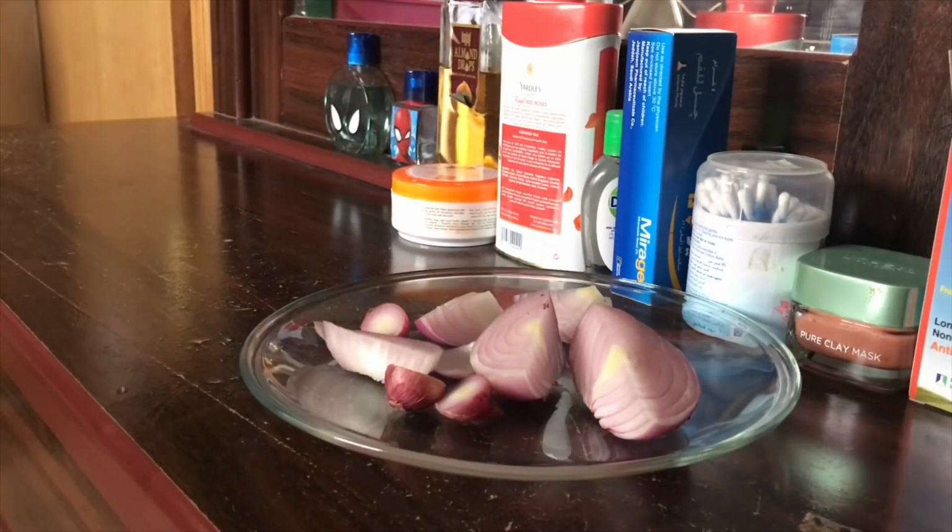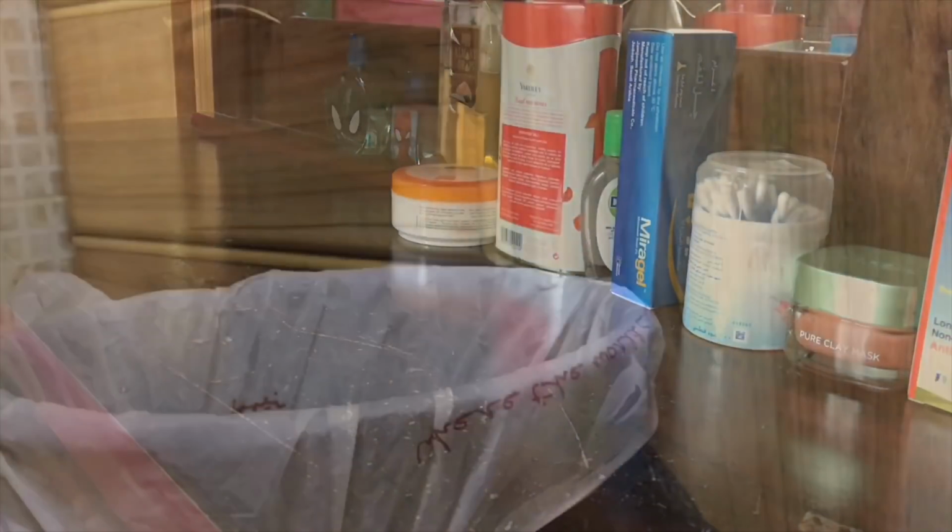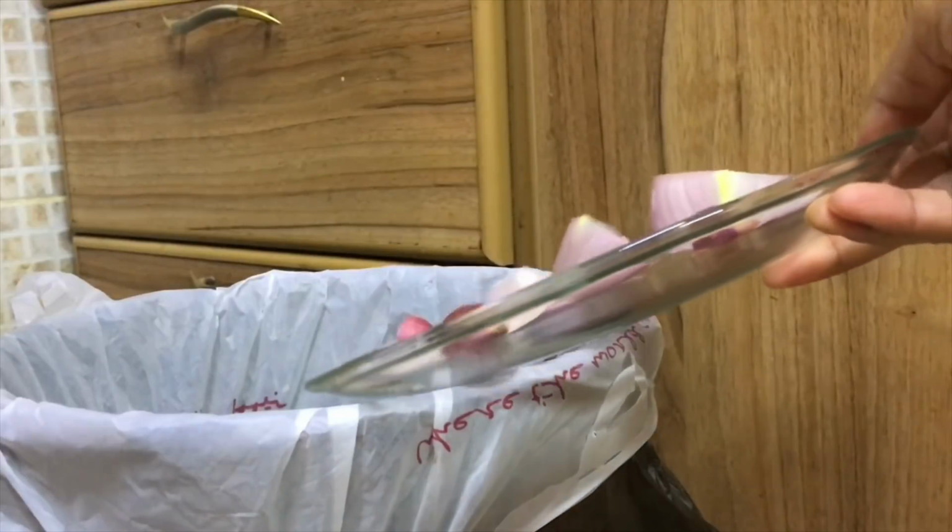In the morning when you wake up, take it and throw it straight into the dustbin. Never ever use this onion for cooking, because by that time the onion becomes highly poisonous by sucking all the germs in the air. So never use for cooking.